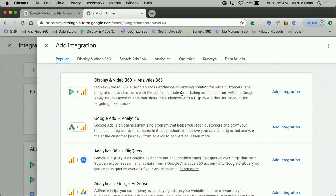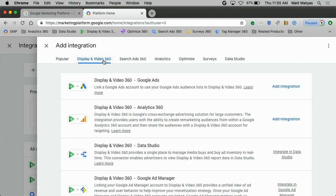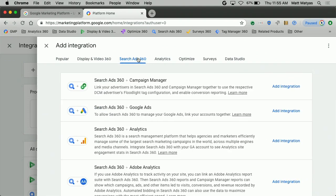Here you can see Display and Video 360 along with Analytics 360, the very integration that Sprint used in their program. We also have various tabs that will list all the integrations by product. And you can see as you click through, we not only list integrations within Google Marketing Platform, but we also highlight prominent third-party integrations as well.